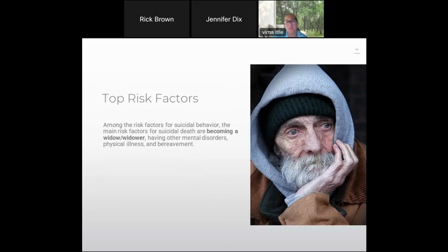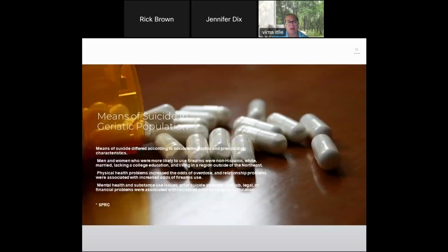And we know about some of the risk factors. We know that losing a spouse or a partner, becoming a widow or widower, is incredibly predictive of a risk factor for suicide. Having a history of behavioral health disorders, certainly having physical illnesses, particularly inability to maybe get around or to do some other factors.